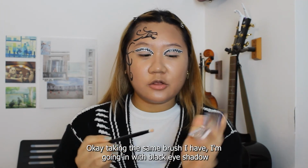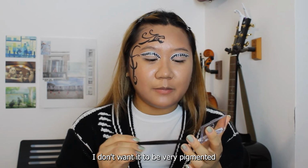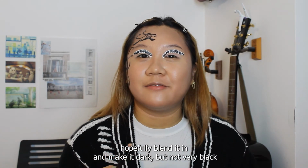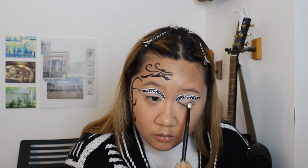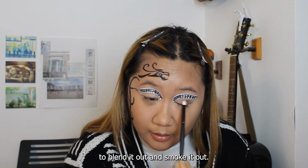Okay, taking the same brush I have, I'm going in with black eyeshadow. I don't want it to be very pigmented, which is why I started with the lighter shade so that I can just hopefully blend it in and make it dark, but not very black. I'm just going in a circular motion to blend it out and smoke it out.